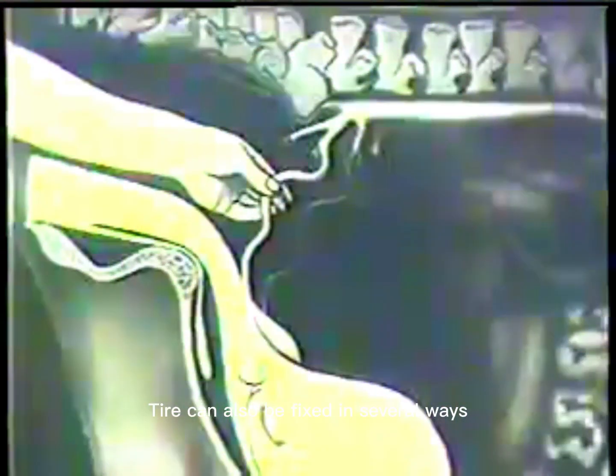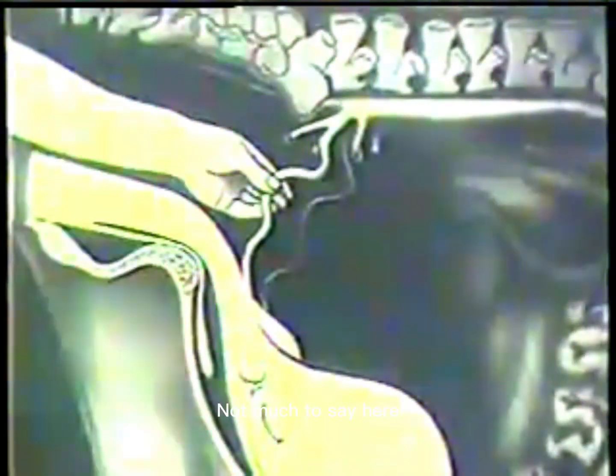Hand inspection at this time, pregnancy can also be confirmed in several ways. Not much to say here.